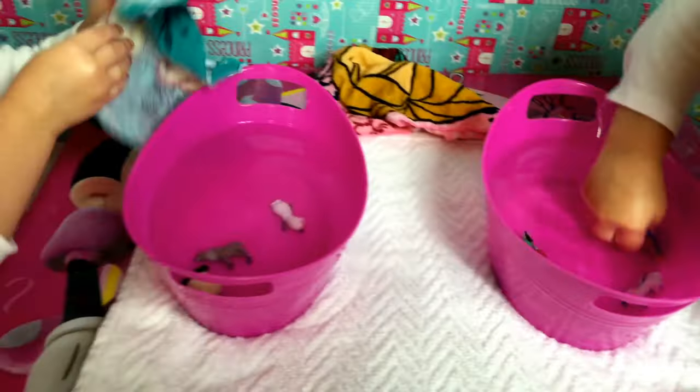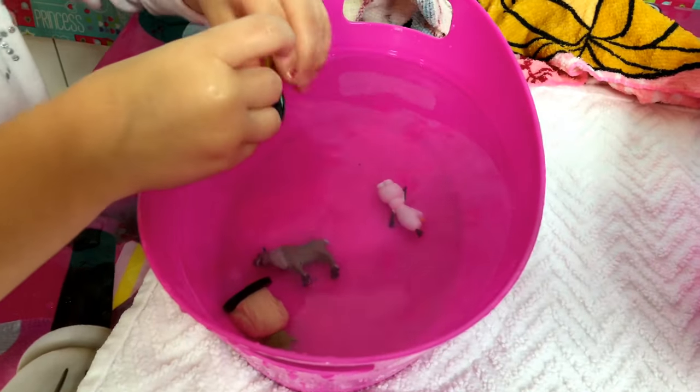Where'd Olaf go? Oh, Olaf, stand up. Oh, what?